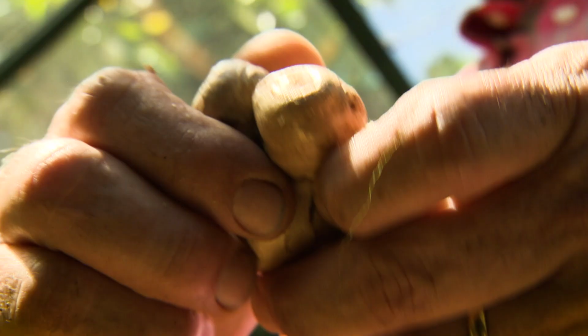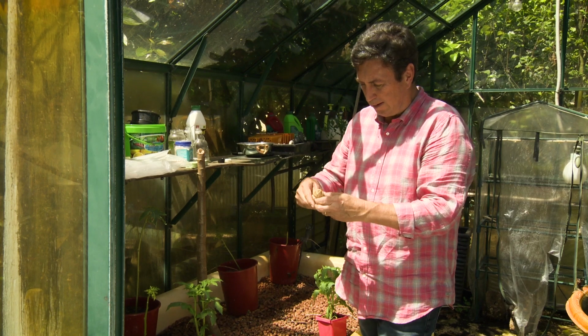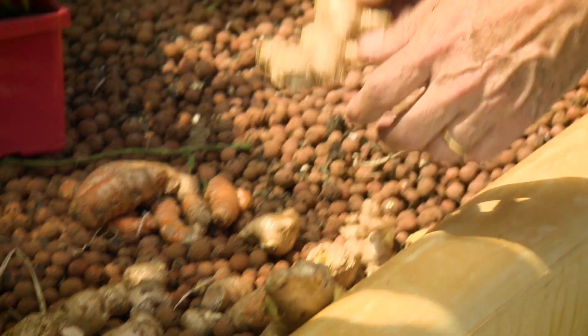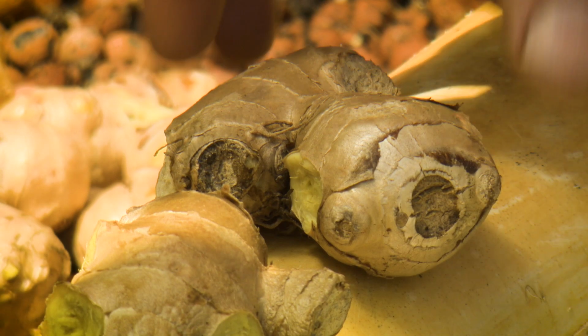Ginger has all these knobbly bits. Break them off. Each one is a future plant, and in 6 months' time, around 500 grams to 1 kilo of ginger will be the result. The big bits, well, they can go back into the kitchen for using now.